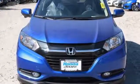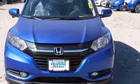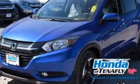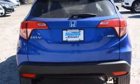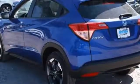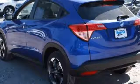Kelley Blue Book explains the HR-V aims to do more with less and largely succeeds thanks to its easy driving manners, good fuel economy, and bigger than you'd think interior. Honda's created some of the most admired vehicles on the planet. Experience it for yourself today.